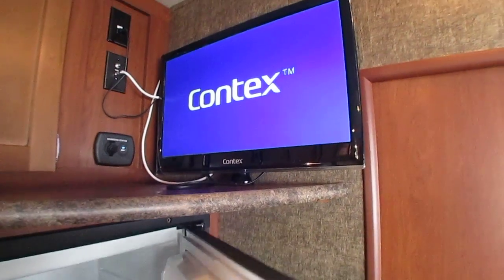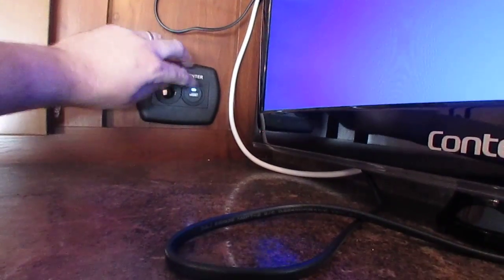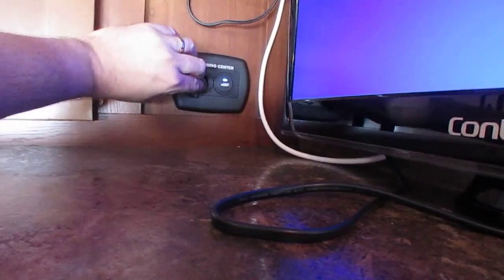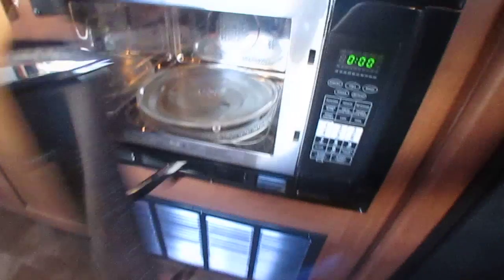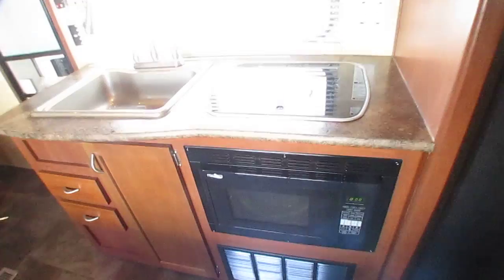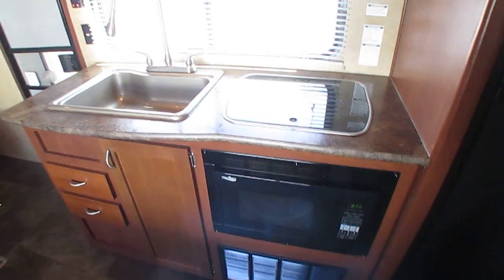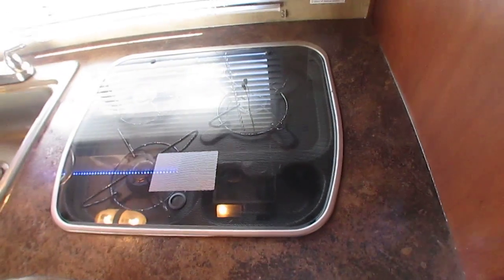Probably a 32-inch TV if I had to guess up there. It's got a charging station, 12-volt and USB for your phone. High point microwave. This is a convection oven, so you can bake in it. And then I'm going to show you this real quick, folks. This is kind of an RV 101 thing.